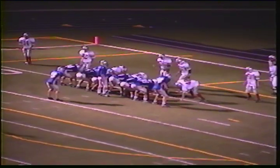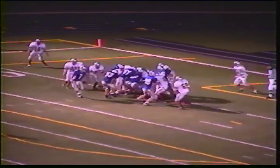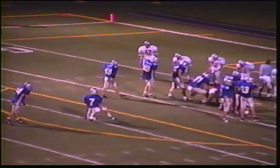Great catch. Was split off to the far side. Lucius is on the near side. Here's the handoff. Snyder, and he's in. Touchdown. 1 yard run. The drive, 55 yards.